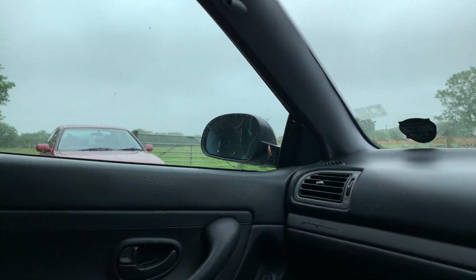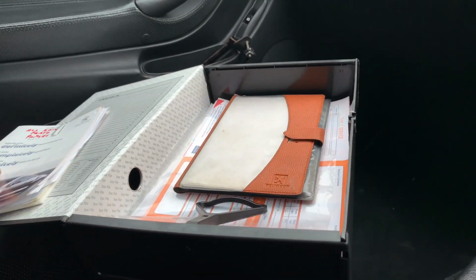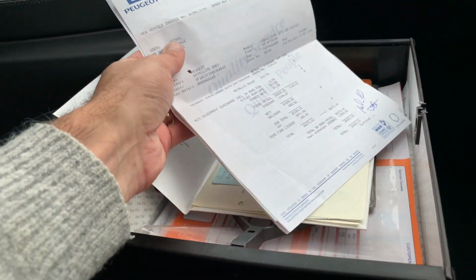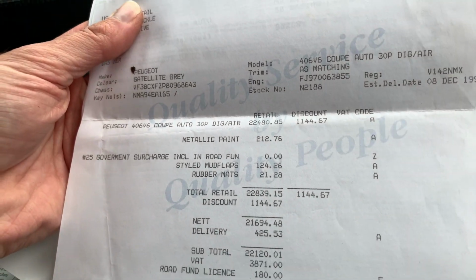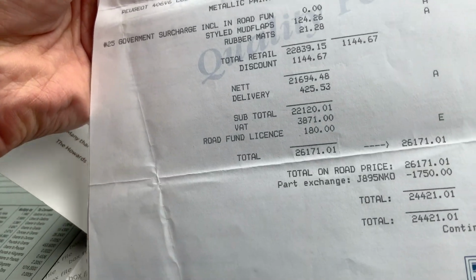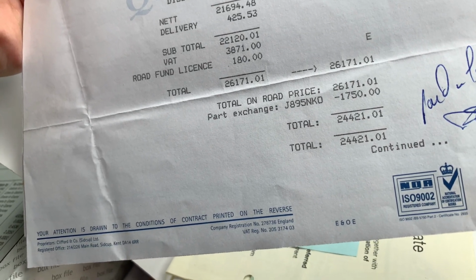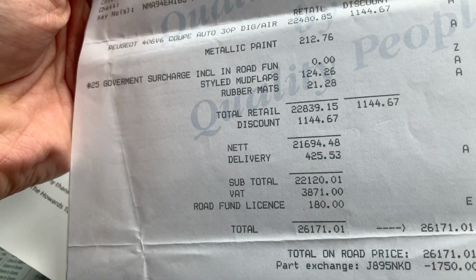And I did get quite a bit of history with her, including, which is quite interesting, the original bill of sale. If we look in here, this was when the car was new in 1999. So satellite grey 406 V6 Coupe, 8th of December 1999. So quite a good Christmas present, all things considered. And as I mentioned before, he paid £26,000 and traded in a Peugeot 605, so ended up paying £24,000 for his car. And he had styled mud flaps and rubber mats, or he had to pay extra for those, didn't get them chucked in.